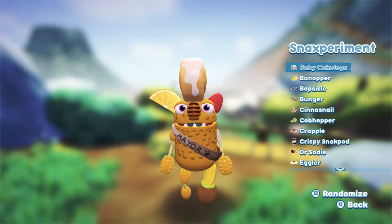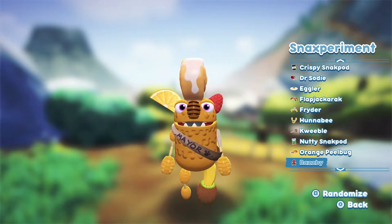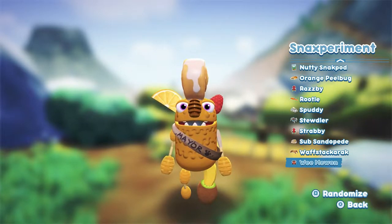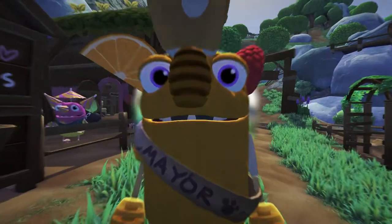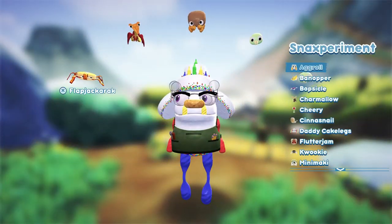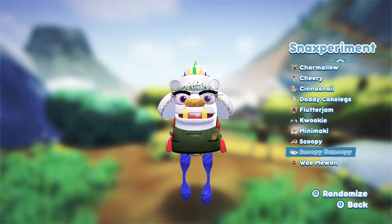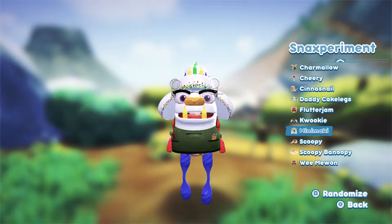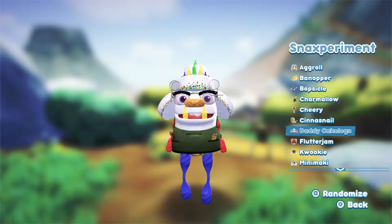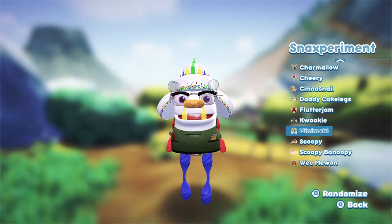We need to find someone that we fed a big bopsicle to. Or what was that other one? Oh god, what was that other one? Scoopy Banoopy. Wait, where's you? Yes, yes, hello. Snorpy. Okay, I can easily get a big bopsicle, I think. Because I think I only fed Scoopy Banoopy to Snorpy.